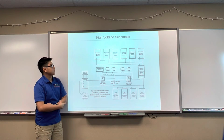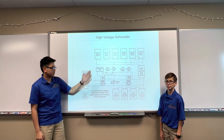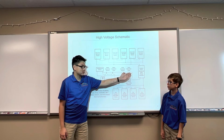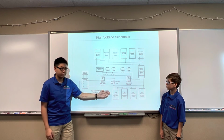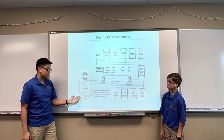For our high voltage schematic, we have our 1800 watt array located at the top, our Outback Power MPPT charge controller, our 5 kilowatt hour battery pack, and our 3 kW Golden Motor.